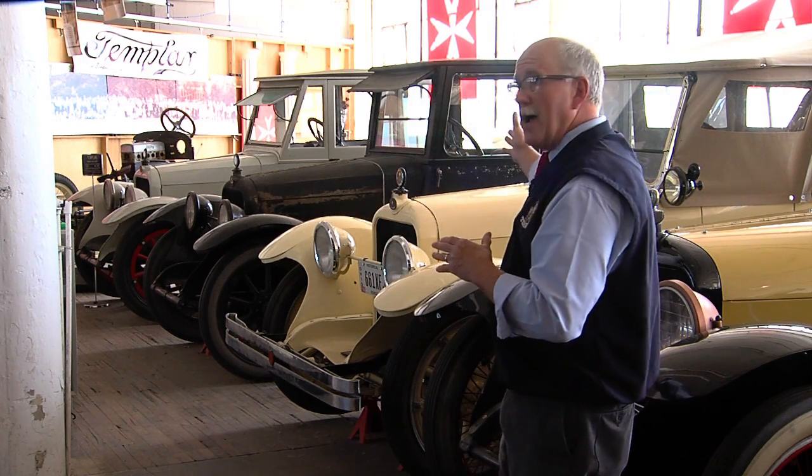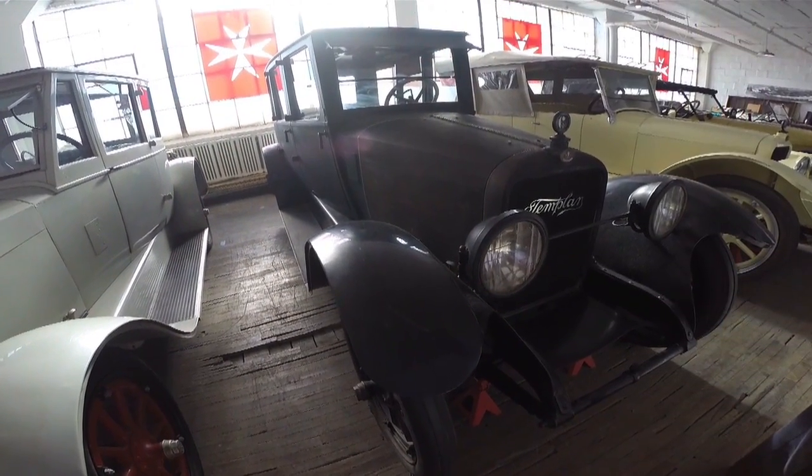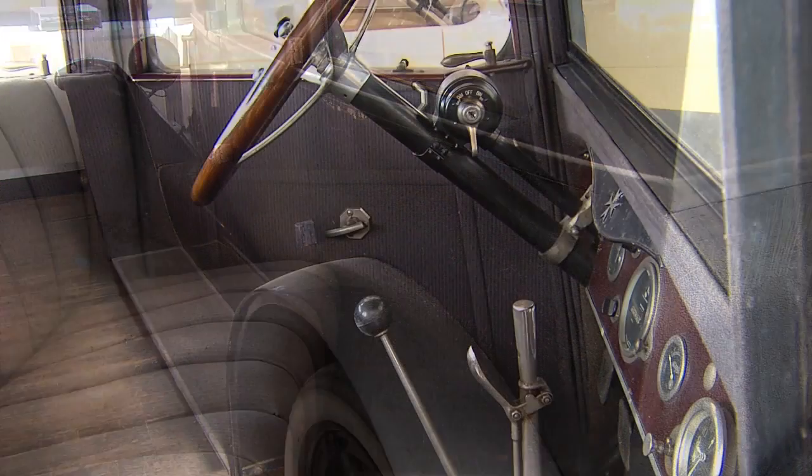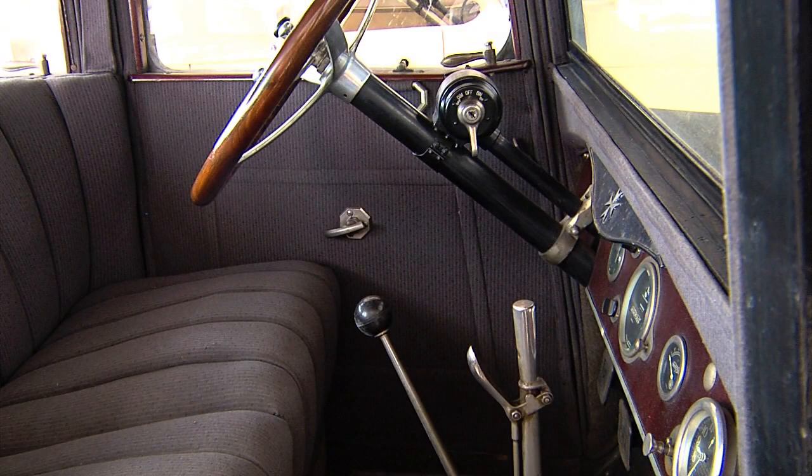Fords are in the $300–400 range. The sedan behind me is $3,795. Same year, okay? So 10 times the amount of a Ford. It would be a different sort to buy this car.